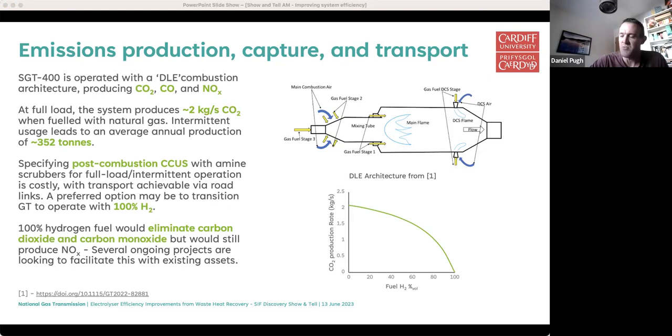Here we were presented with an interesting trade-off. If we size the unit for full load operation, we're looking at a relatively large unit with a relatively large footprint. However, this turbine, the case study that we looked at for this project, is operated intermittently. That intermittency meant that the overall produced volumes were relatively low, so the justification for CapEx might be a bit challenging. However, there were positive sides as well.